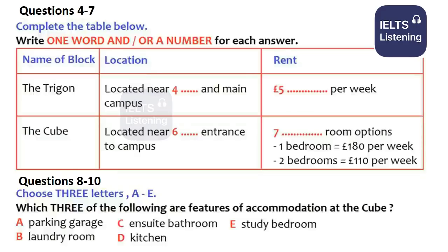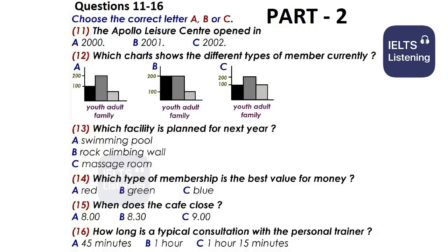Now it turns to part two. Part two. You will hear part of a radio program in which the manager of the Apollo Leisure Centre is interviewed about the centre. First, you have some time to look at questions 11 to 16. Now listen to the first part of the interview and answer questions 11 to 16.